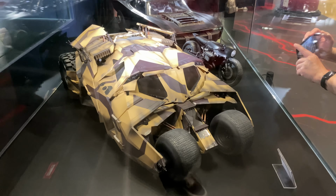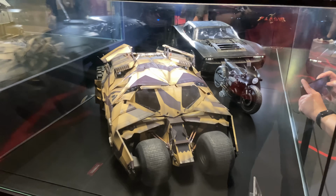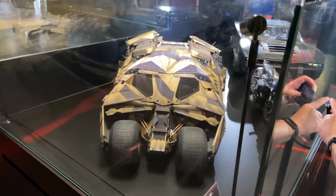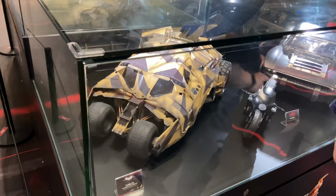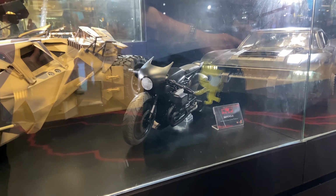The same thing with the Camo Tumbler. This is not a new one. This is just brought out from the archives to show you something that Hot Toys made back in the day. And this thing is a beauty. They're already struggling to sell the new black version of the Tumbler, so I highly doubt that they will make this camo version all over again just for it to sit on the shelves.